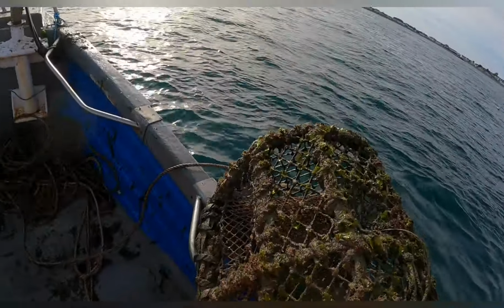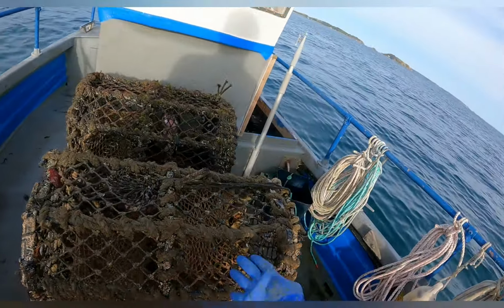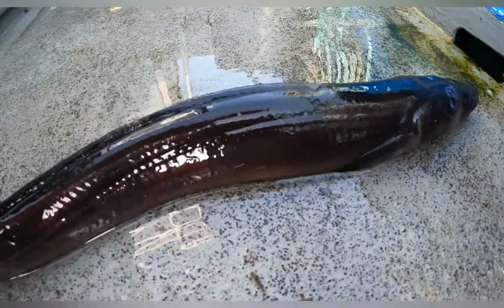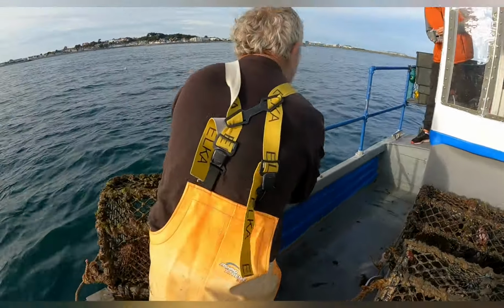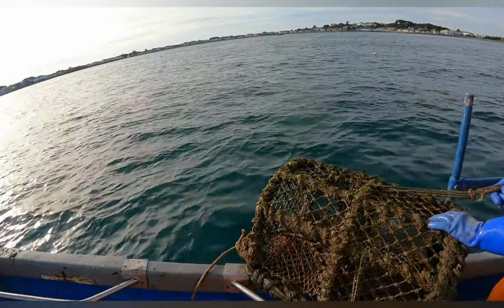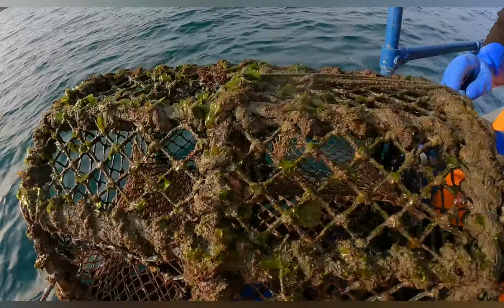Right, there you go, brand new crab pots, guys. Two of them, and all we had out of that was a small little conger. We're going to chuck him back because he's only a bit small, so he's going to go back. Right, let's get some bait in these and get them out. They're already baited, but let's get them out.